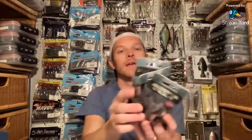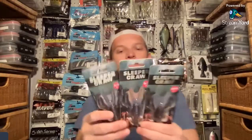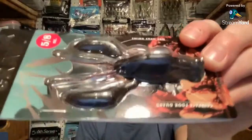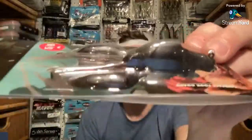One more time, I'm going to let you guys vote. Out of these three colors, which two do you want? Scuppernong, which is a solid, almost like a red bug type of color, but without the flake. So a solid, dark brownish red color.